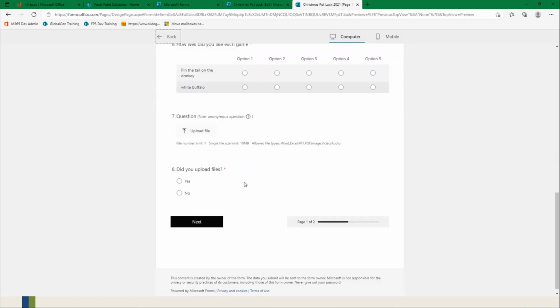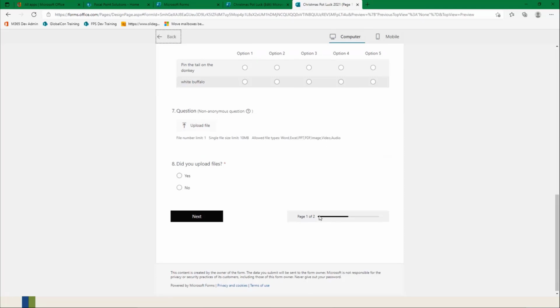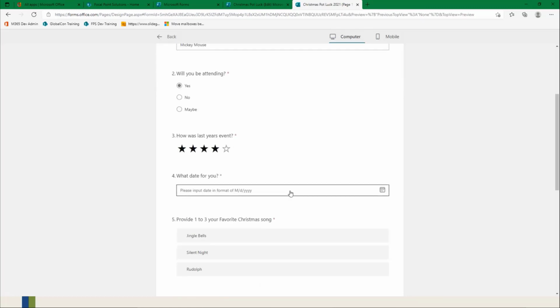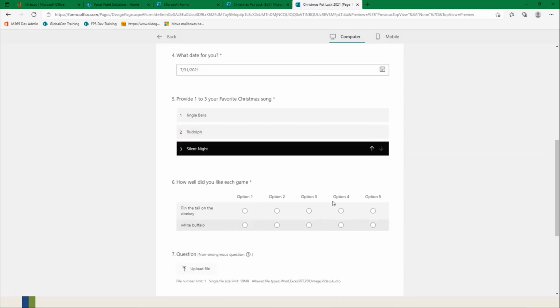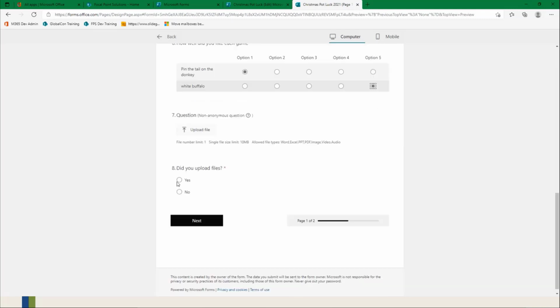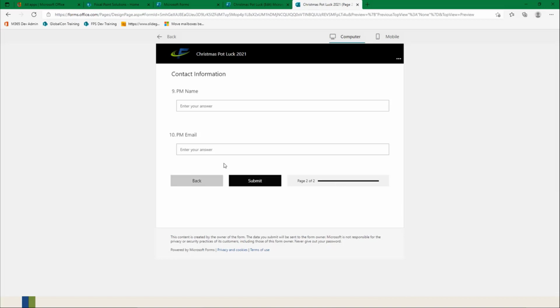All right. So if you notice down here, here's where it tells you your progress bar and all that kind of stuff that we did. But we will run through another one because we made a bunch of little changes there. Actually, I better say it's Mickey Mouse because I already put me. Okay. Will you be attending? Yes. I'm going to give 4 stars. Also a huge fan of Christmas in July. Do that. Really didn't like Pin the Tail on the Donkey. Got that. Did you upload files? No. And then if I go next, notice I'm on my last page here.